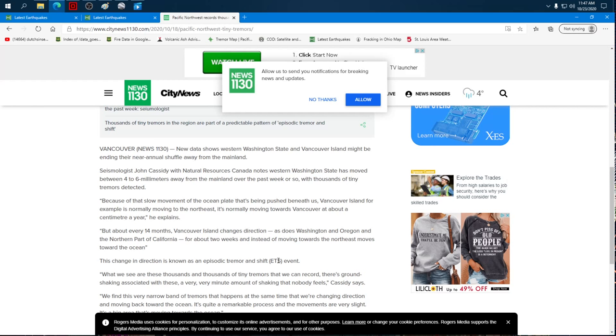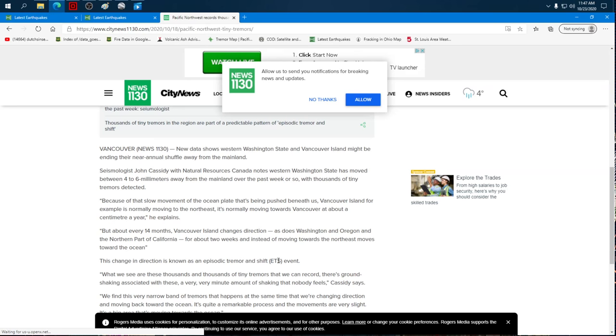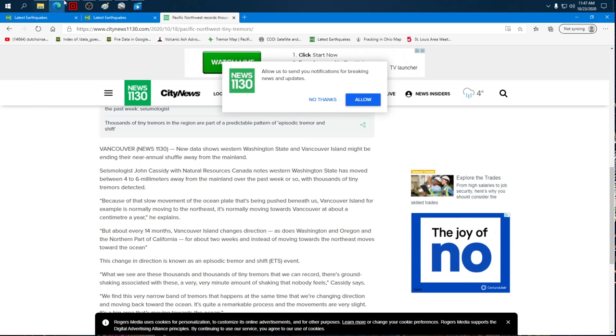New data shows Western Washington State and Vancouver Island might be ending their near annual shuffle away from the mainland. Seismologist John Cassidy with NR Canada, Natural Resources of Canada, they're the USGS of Canada, notes Western Washington State has moved between 4 to 6 millimeters away from the mainland over the past week. 4 to 6 millimeters in the last week, pushing out towards the ocean, coming off of North America.